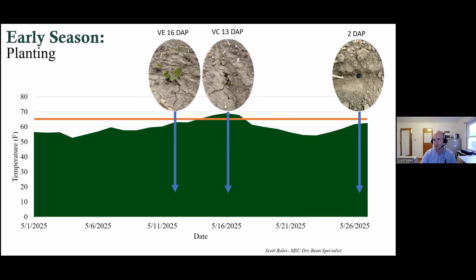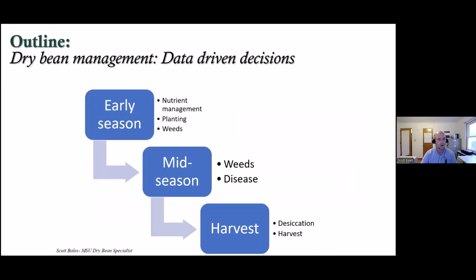These will be showcased at our field day that we do have coming up in August, and we also will have 2 more planting dates in there before the season concludes.